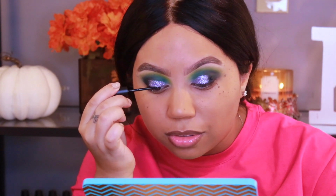I am going to do a little quick liquid liner. I just want to do something that runs across the lid. I don't want to do a wing or anything. So I'm going to take the Melt Cosmetics Alchemy Ultra Matte Liquid Eyeliner. This is a brand new liquid liner from Melt Cosmetics. It is a little brush tip, which I'm so excited about. This looks really similar to my NYX liquid liner, which is my favorite, but I feel like I've been using that one for a hair too long. So I'm just going to do a straight line over this glitter.